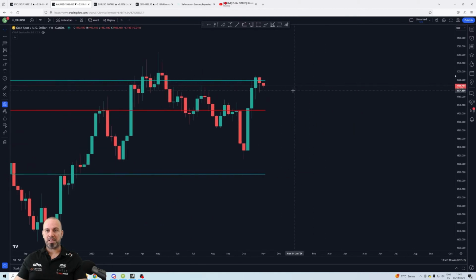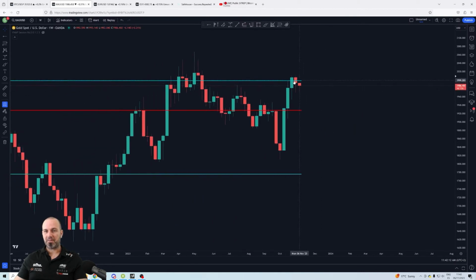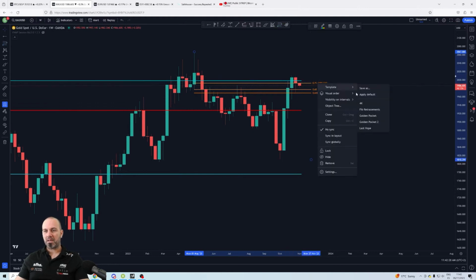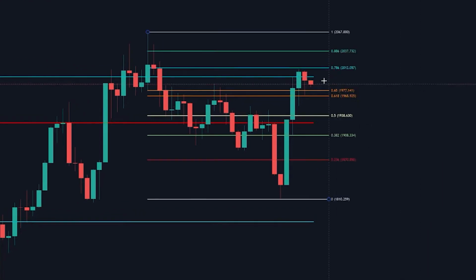But for the moment and high time frame, we are in this area, so this is what's holding the price down. Other than that, we could put fibs, right? So something like this. We are in the golden pocket area. I would like to see 0.786 here. So 0.786 is just above.